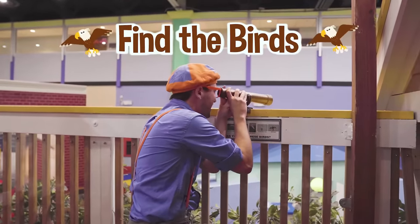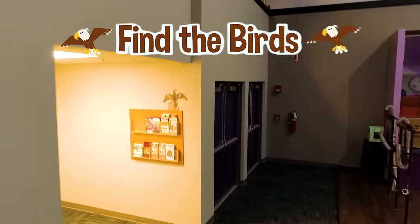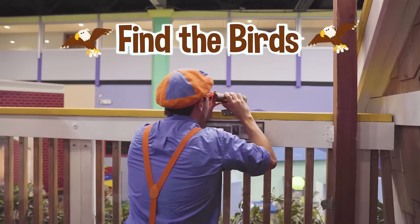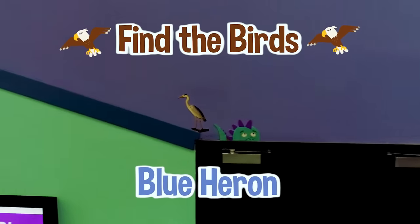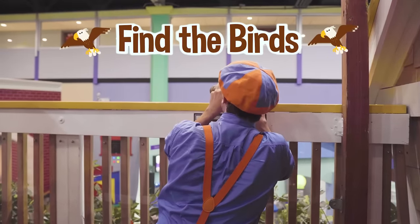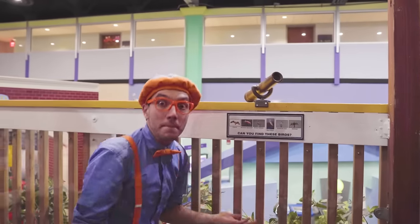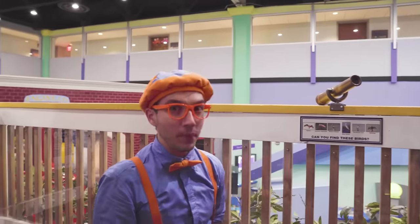Okay, I'm looking. Whoa, I think I found the anhinga. He's right over there. Whoa, and I see a blue heron. Hey, right up against the blue wall. And, yeah, look, there's the sandwich tern. Whoa, that was amazing. Looking for all those different birds.